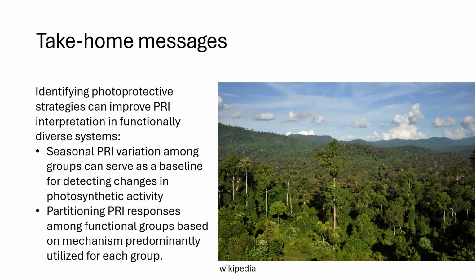Because we see, for example, deciduous species having a greater capacity for that fast mechanism of photoprotection, we can presumably assume that that's what PRI is associated with. So yeah, that's my presentation. Thank you, everybody. And we have some time for questions, if anyone has any.